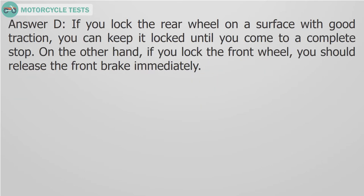Answer D. If you lock the rear wheel on a surface with good traction, you can keep it locked until you come to a complete stop. On the other hand, if you lock the front wheel, you should release the front brake immediately.